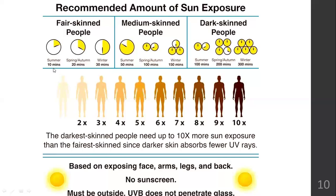UVA can penetrate through glass, but it will not heat up your skin. It will age your skin. UVB will burn your skin. So UVB has a tendency to heat up your skin, and you want the sun rays to heat you up. Yes, the skin has to get that heat. Only then it can produce the pre-vitamin D3.